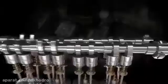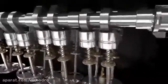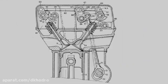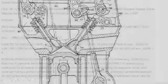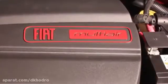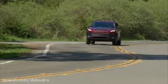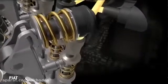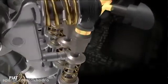Now, who invented all this variable valve timing stuff? Interestingly, Fiat is often given credit as having the first mainstream production-ready system, dating back to a 1969 patent application. But today, you know it as MultiAir. We saw it recently in the new Jeep Cherokee, now owned by Fiat, of course. It's their version of changing valve events using hydraulic pressure out of the oil system.